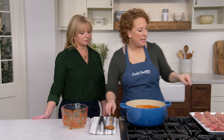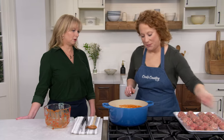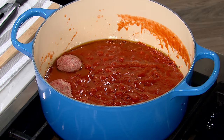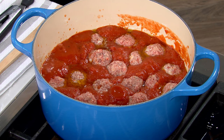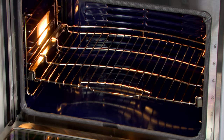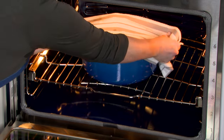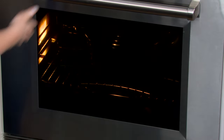Now I'm gonna add in the meatballs that have been in the refrigerator. The brownless meatballs. Now I'm not dropping them, I am placing them. I'm gonna bring these up to a simmer, then I'm gonna cover the pot, bring it on over to the oven, which has been preheating at 400 degrees, and I'm gonna cook them covered for 40 minutes until the meatballs are tender.